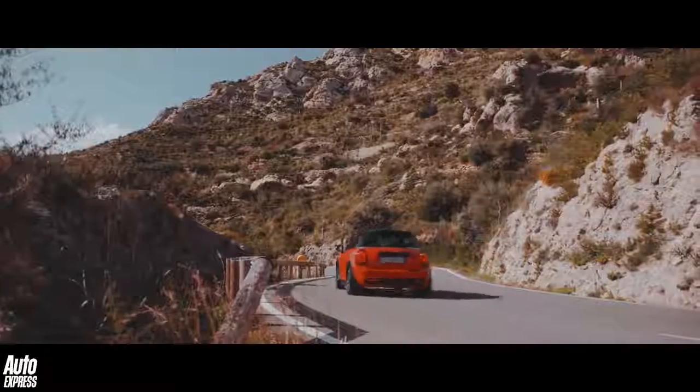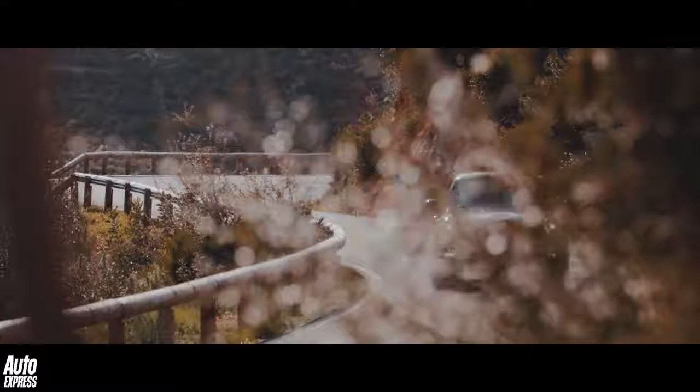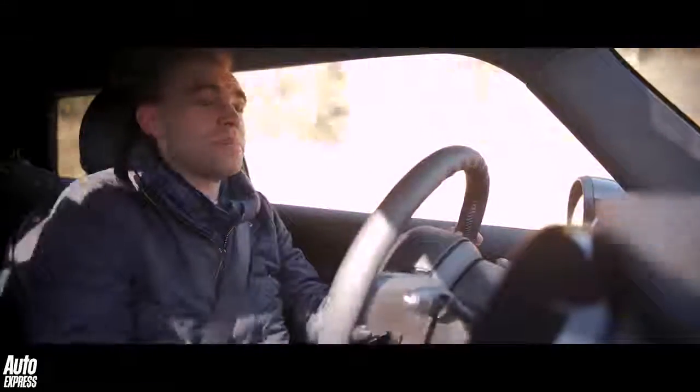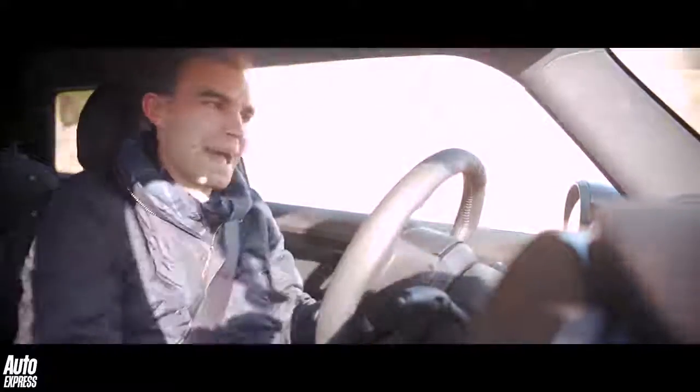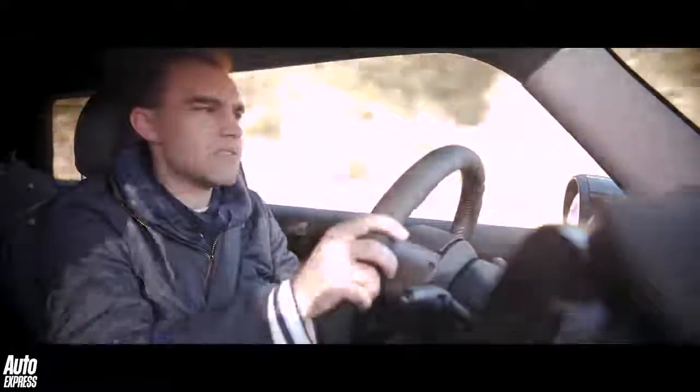The outside and the inside may look a little bit different, but underneath it's a slightly different story. That's where the changes stop, because BMW has decided to make no changes whatsoever to the mechanicals or the chassis. Now normally this would be a bad thing, because if you buy a new version of a car, you want it to be a little bit different, don't you?